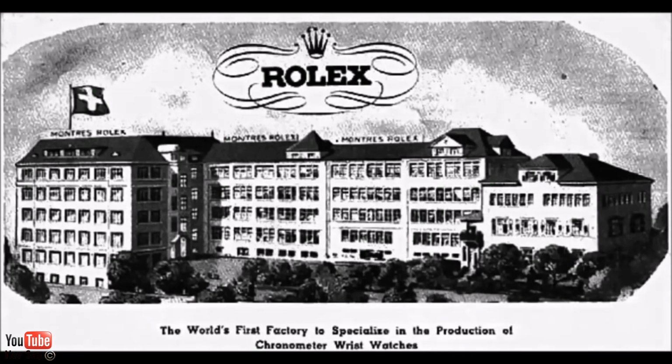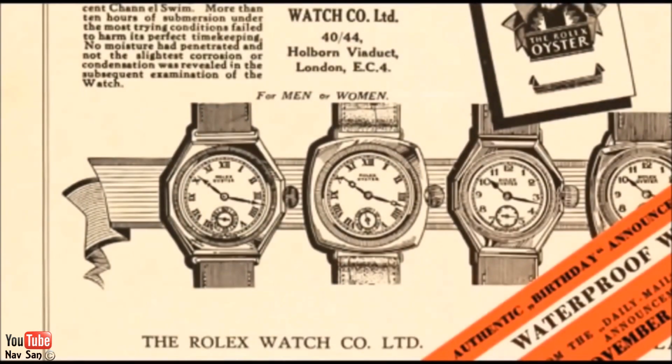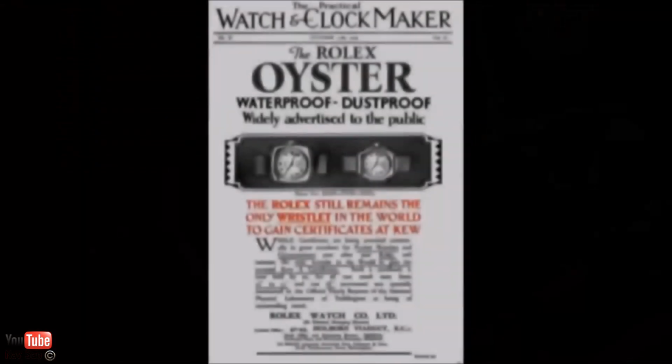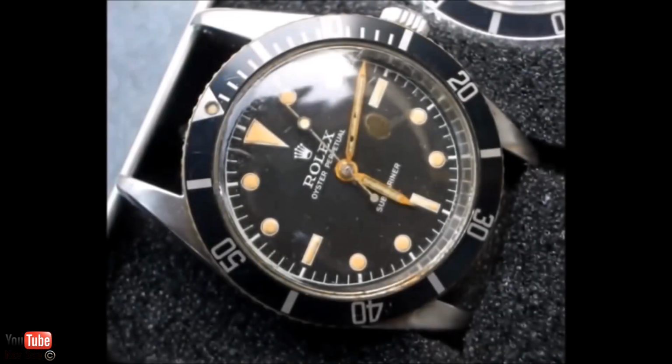In 1926, Rolex patented the world's first waterproof case, which is known as the Oyster, and that's what it's still known as today. So what better company, in my opinion, to make a diving watch? So now we'll kind of fast forward a bit to 1954. This is when Rolex unveiled the Submariner model to the world at the Basel Watch Fair.